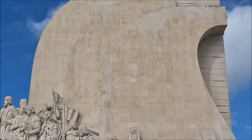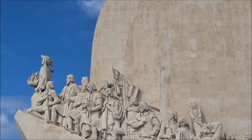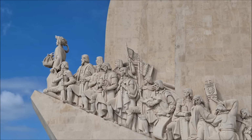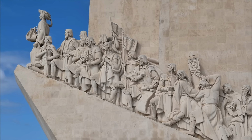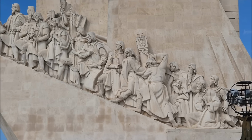Visitors can ascend an elevator to a viewing platform at the top, which offers panoramic views of the Tagus River, Belém, and Lisbon. The monument also has a small museum displaying historical exhibits related to Portugal's explorations and discoveries.